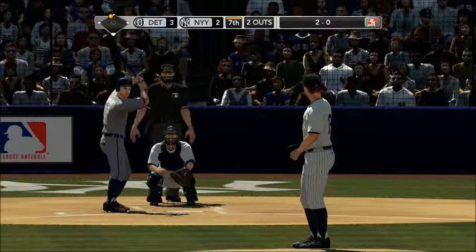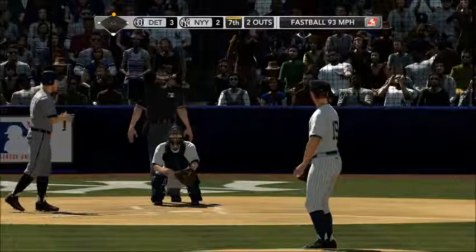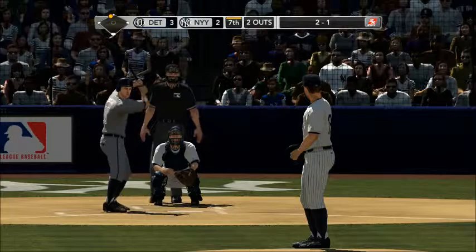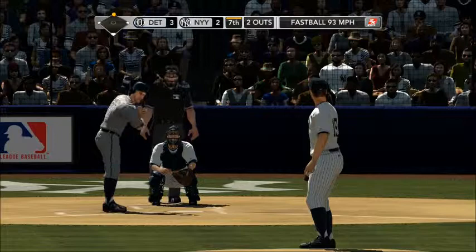Here's the 2-0 pitch. In there for a strike, 2-1. Come set. Here's the 2-1 pitch. Fastball gets away from him there, and it's 3-1. Well, you've got to be careful right here. Look, you're down in the count 3-1. You just can't throw something in there and hope he gets himself out. This guy's too dangerous for that.